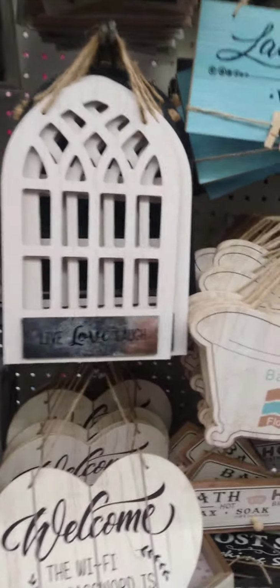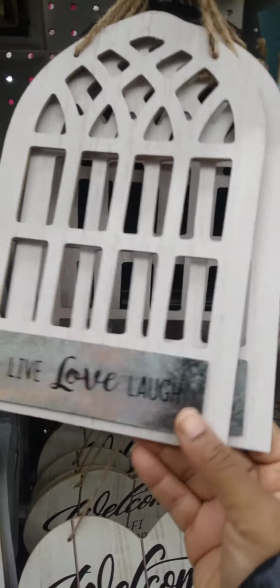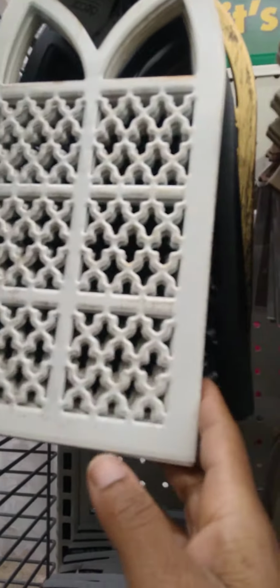This is just one. I'm sure there are more, but look what else I've come across that you guys have been showing. It's the beautiful windows. They look like cathedral windows. Look at that one. That's gorgeous. This is 10, and it does come in black back there, guys.